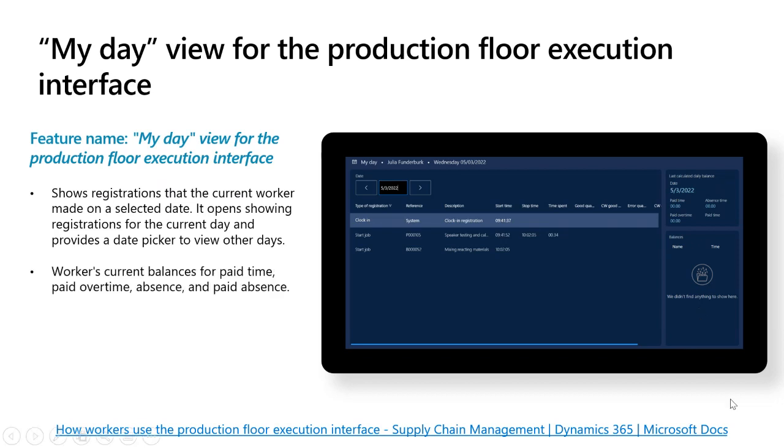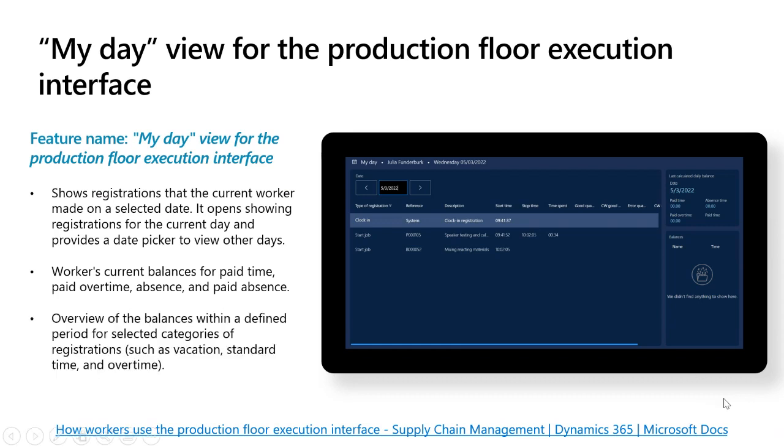On the top right of the screen, we can see the current balances for paid time and overtime, absence and paid absence, which is based on the approval calculations that were run in the time and attendance module. And finally, on the bottom right, this view shows us the balances for the worker for vacation time, etc., as defined by the statistical balances in the time and attendance module. For more information on how this feature works, you can refer to the link on that slide.